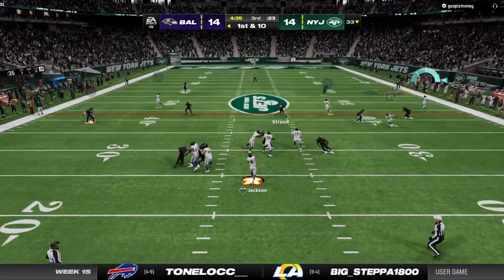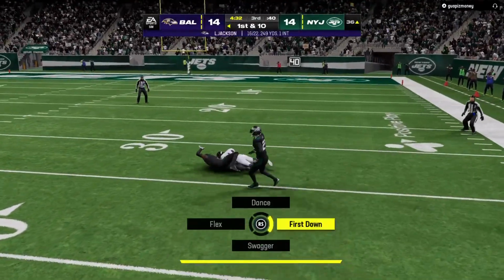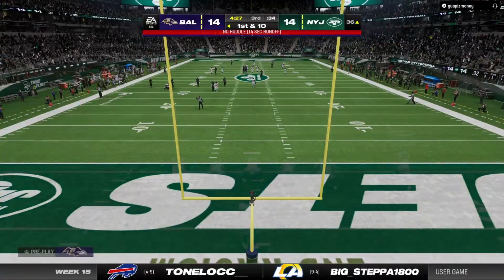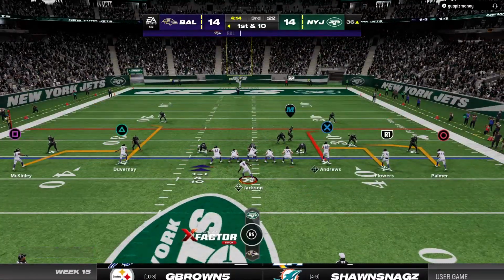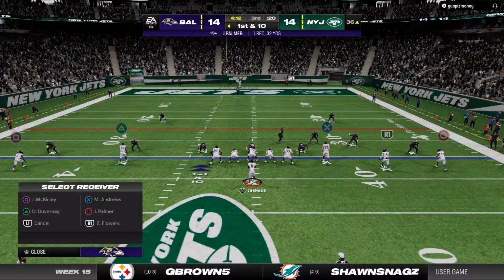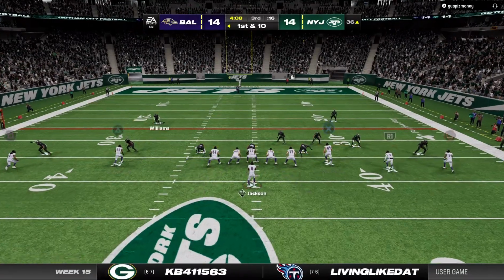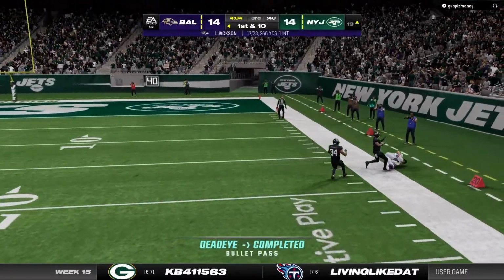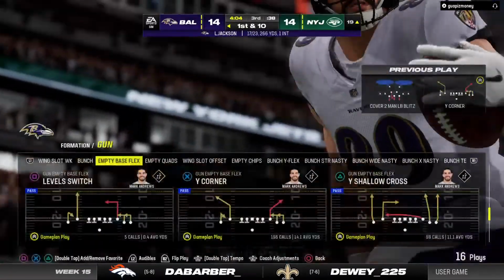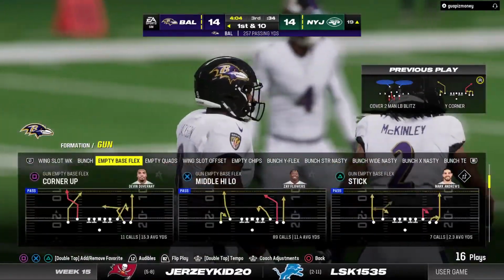Now Jackson. Open man downfield. It's Palmer. And they'll get this well past midfield before being stopped just before the 35. Jackson on first down. And this is going to be hauled in by the tight end Andrews. 17 more yards on that one as they keep the drive rolling.